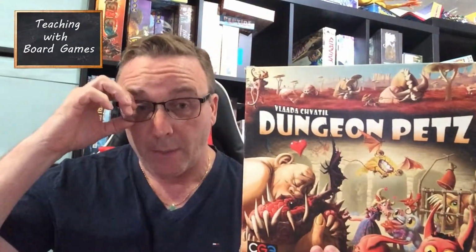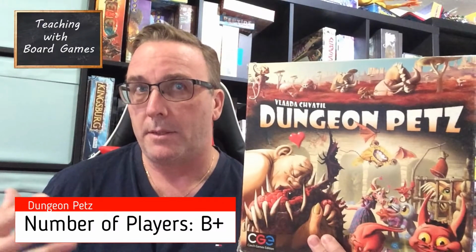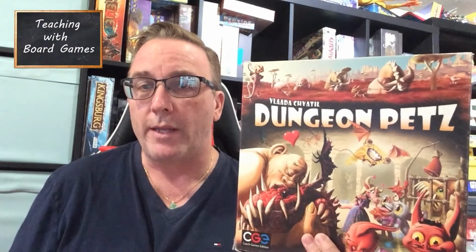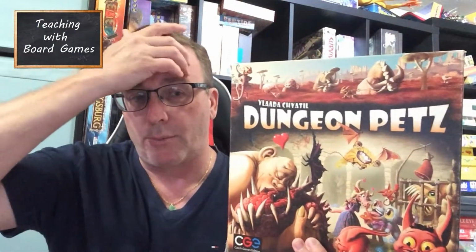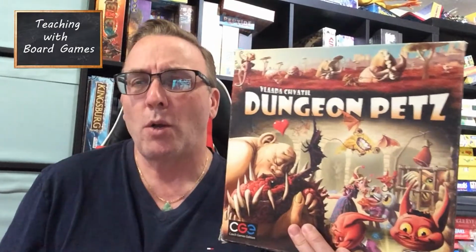So in looking at the number of players for Dungeon Petz, I am going to give it a B+. Technically it plays between 2 to 4 players, and I do know of a solo variant that you can find on BoardGameGeek.com, and I'll put the link to that in the notes section. It's a good variant from what I recall. It's been a long time since I played it. The solo play is good enough that I'm willing to consider it and give it the B+.